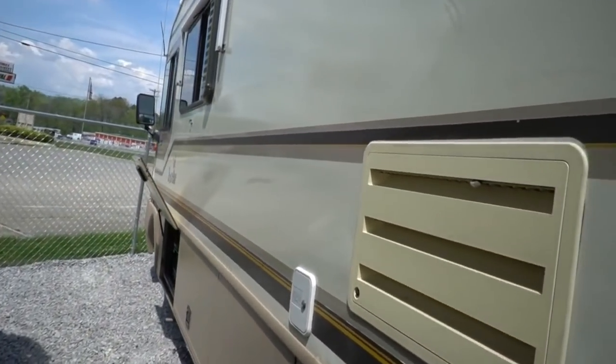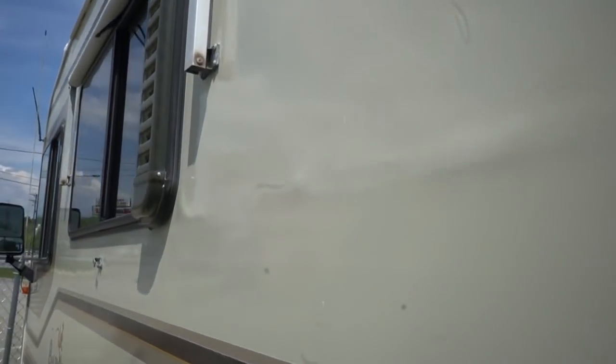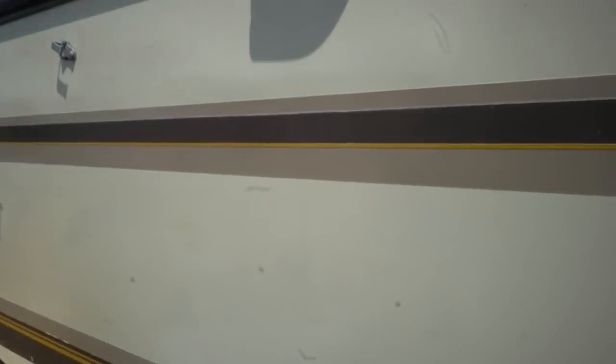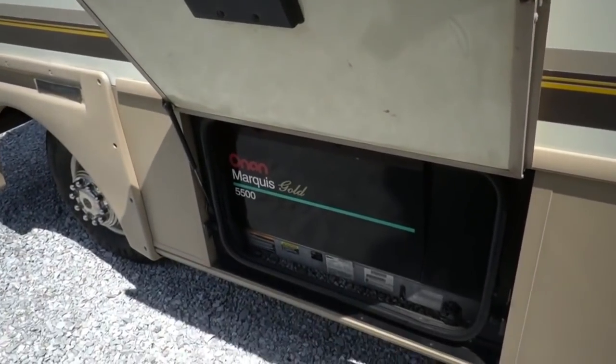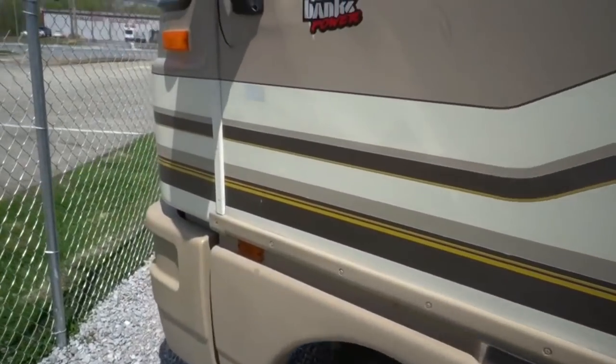Nothing really to be concerned about, but I do see, I mean, Mickey Mouse little spots of delamination, and guys, this is completely normal and actually above average condition for a 96 model. I don't know if you can see it on the video, but I want you to be aware of it, because guys, this is a 24 year old motorhome, but it's a nice 24 year old motorhome. Generator looks great. Front end windshield looks great.